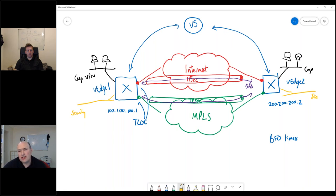The number that you can actually configure on the V-Edge is a licensable thing. So if you take the bottom license, you can only have one. If you take the middle license, you can have five. And if you take the top license, you can have as many as you like. So yes, it scales, but you have to factor in license costs as well. But yeah, you're right.